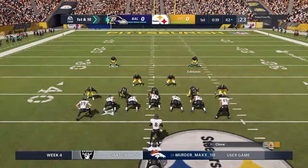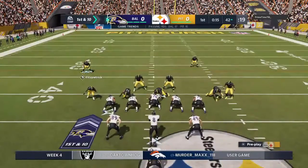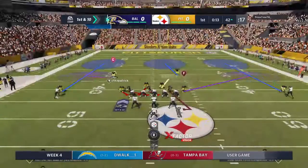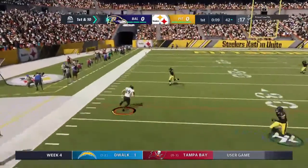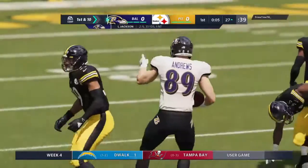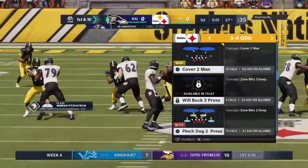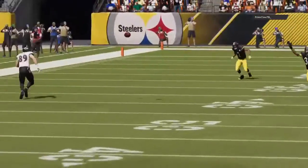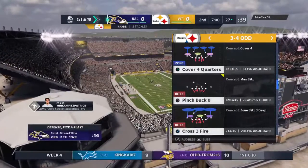Successful start to the drive, 17 yards, and moves the sticks. On 1st and 10, it's Jackson. Looking left side, Andrews with it, complete. And he works it past the 30, almost to the 25. Give him back-to-back catches now. That one for 16, and another first down. No score after 1 on EA Sports.